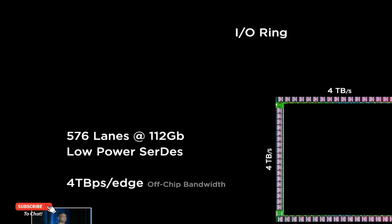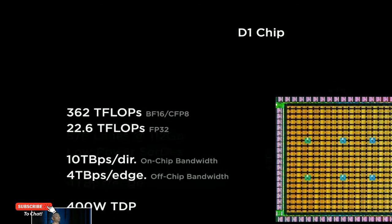Just to give you a comparison point, this is more than 2 times the bandwidth coming out of the state-of-the-art networking switch chips which are out there today. And network switch chips are supposed to be the gold standards for I/O bandwidth. If we put all of it together, we get a training-optimized chip, our D1 chip.